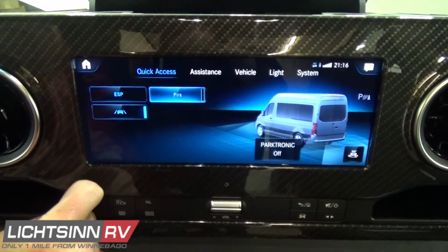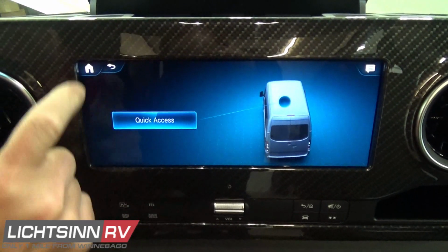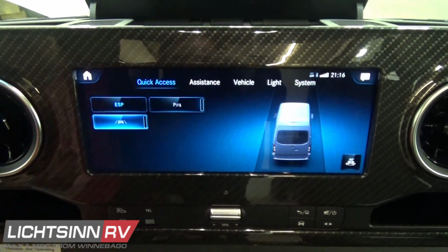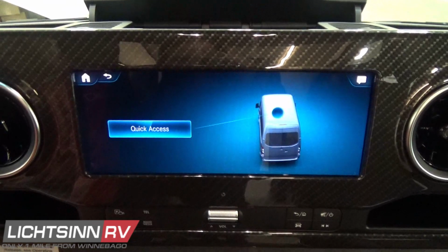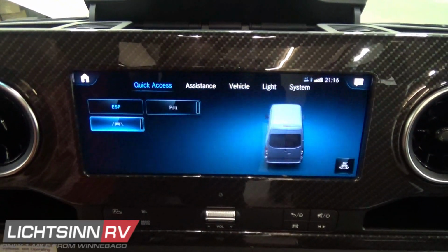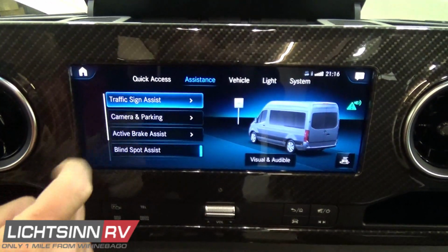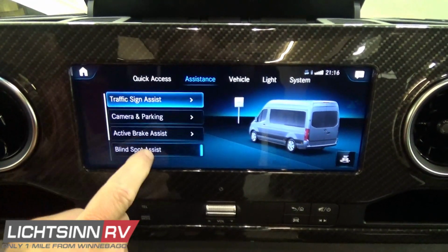Here you'll find the vehicle settings screen with quick access for the ESP, superior ride and technology handling. Also controls for lane keep assist, rear park assist, and then also assistance within different types of the safety enhancements that we just talked about to be able to display in certain locations, turn on or off.